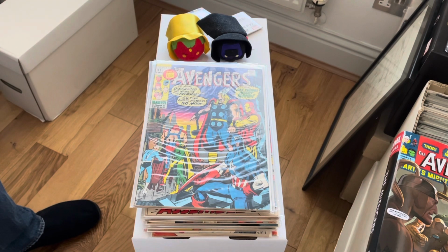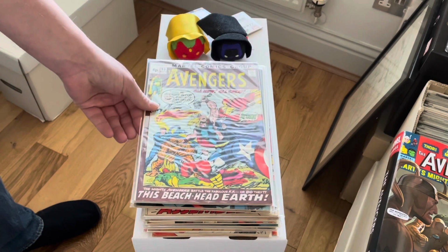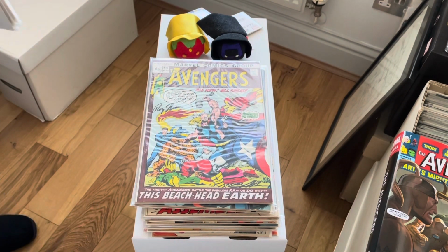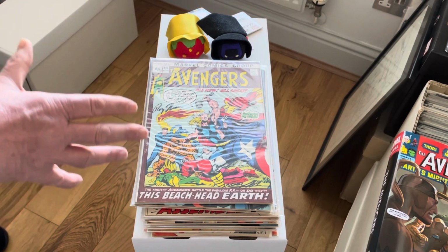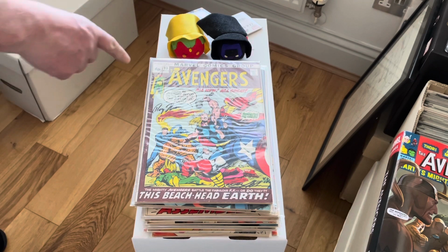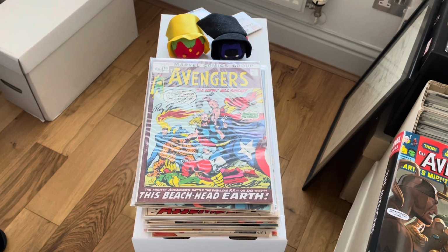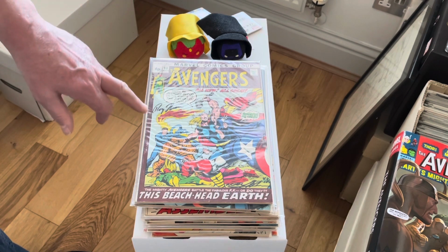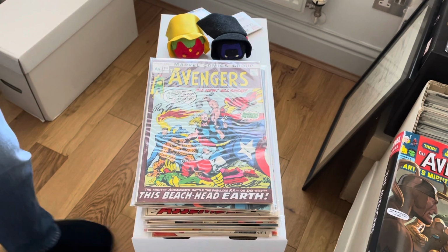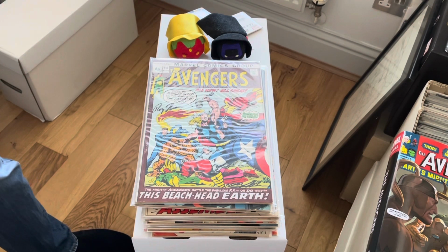So 93 is the full-on start of the Kree-Skrull War. Double-sized issue for a month. All of Marvel's comics were big. I've got 6p put over the 25 cents, I think it was at the time, for a great big issue. And this was also signed, double signed by Roy Thomas and Neal Adams, both of whom we met at the 2013 London Super Comic Con. Always admired both of them.